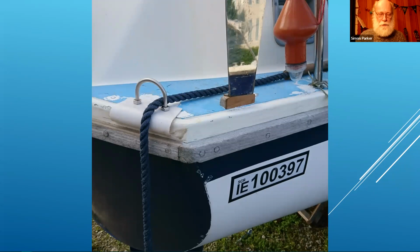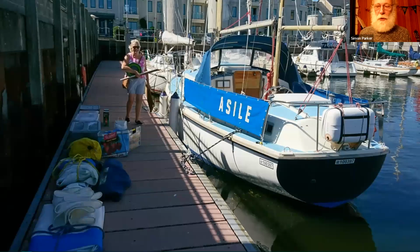I've never been a fan of open fair leads. When you're lying against a wall, the mooring lines can easily lift out of a conventional fair lead, so I wanted hawse holes or closed fair leads, and couldn't find any on the market, so I used these big 50mm U-bolts instead. This was an early experiment, and the boat was lifted in, and we were ready to go off for a great holiday.